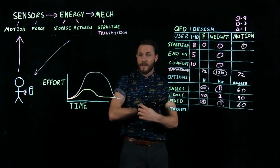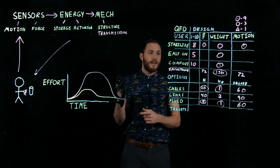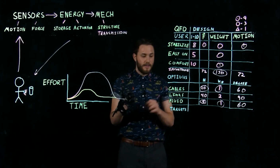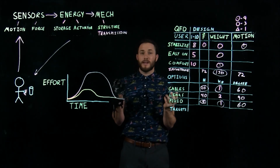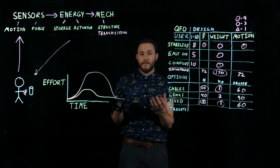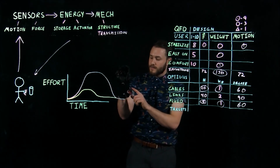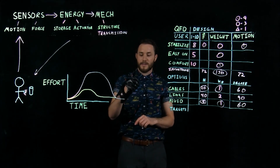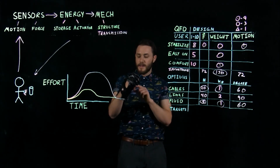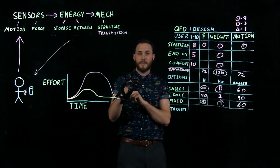We have a battery on here, which we select as our energy source. We have cables in order to pull on the fingers, which we've selected here. And then we've chosen a button as the sensor that will move the robot. So if you see here, you can just click this button and it'll help the fingers close. And then if you click it again, it'll help the fingers open.